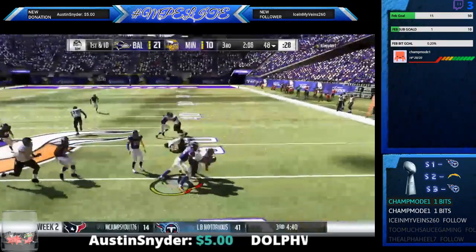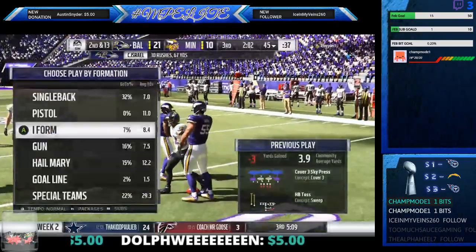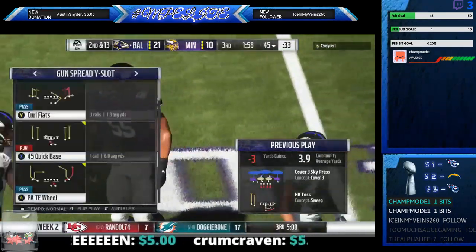Now they'll run it on the toss. And he'll lose yardage on the play back at the 45-yard line. A loss of a full 3 yards, and now it's second down.